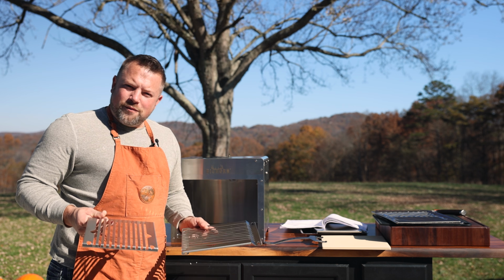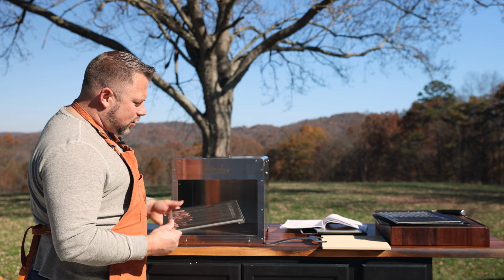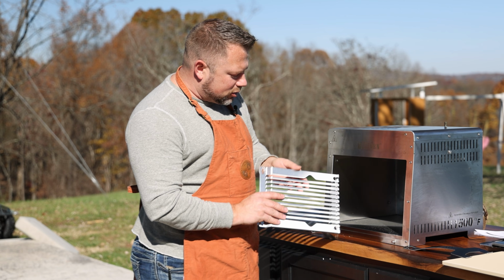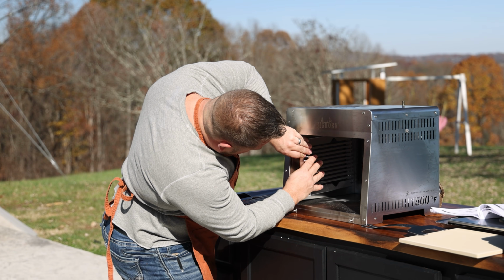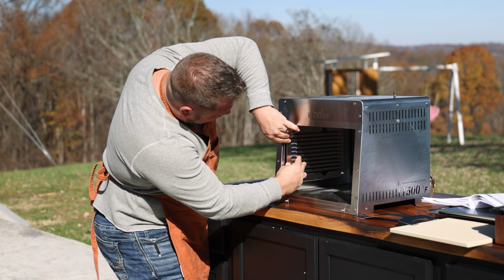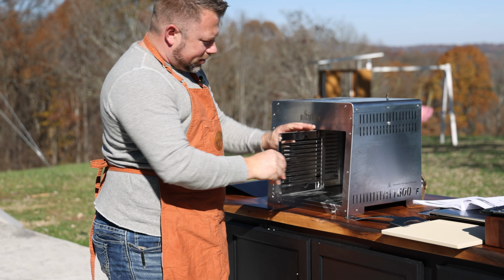Okay, now, if you've been around when salamanders first came out of these infrared broilers, they have come a long ways. This is all small enough pieces to go in your dishwasher, and what makes this so easy is that these pieces come right out for easy cleaning, and it's so simple that anybody can put it together. Even I could figure it out, and I didn't even read the whole directions. Just clip that in over there. Clip this in over here.